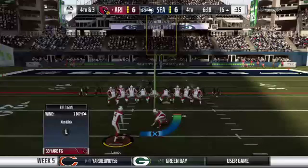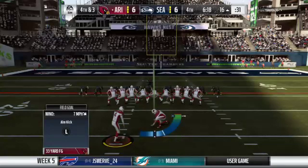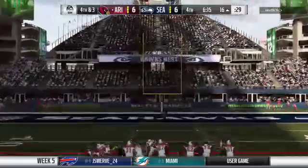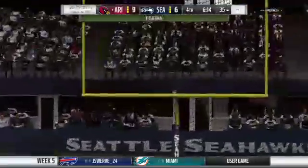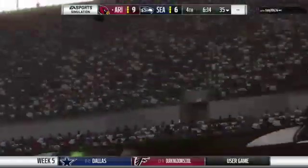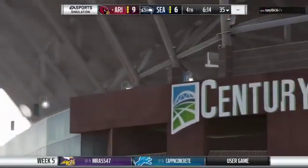So on now is the kicker, Josh Lambo. This to break our fourth quarter tie. And Lambo will put this one through. And they take the lead here as it's now 9-6. So the drive here ends with a field goal. It does give them the lead, but this one's still certainly a long ways from over.